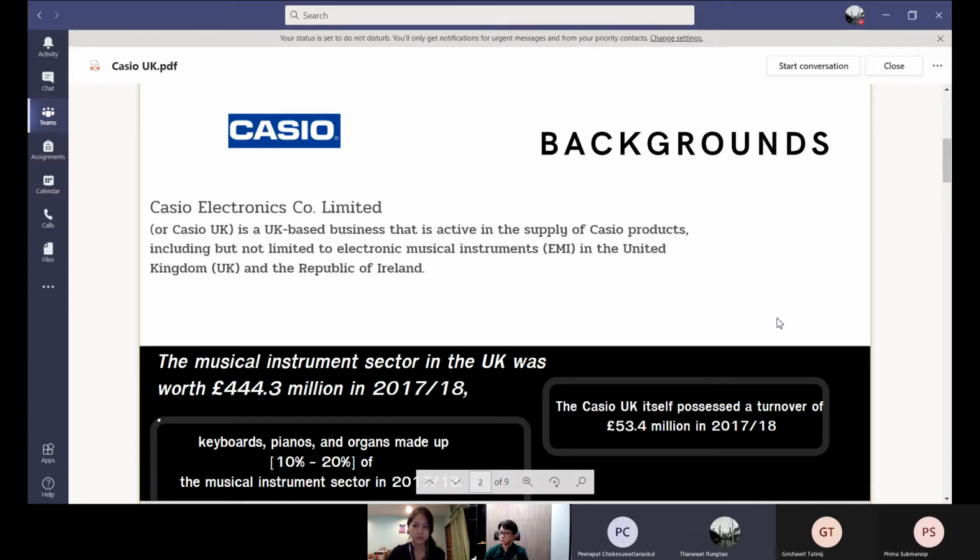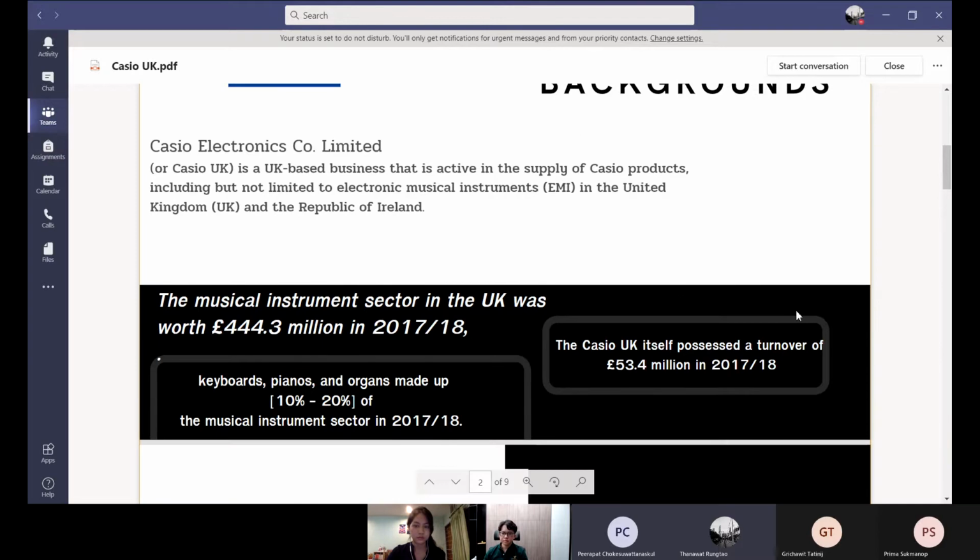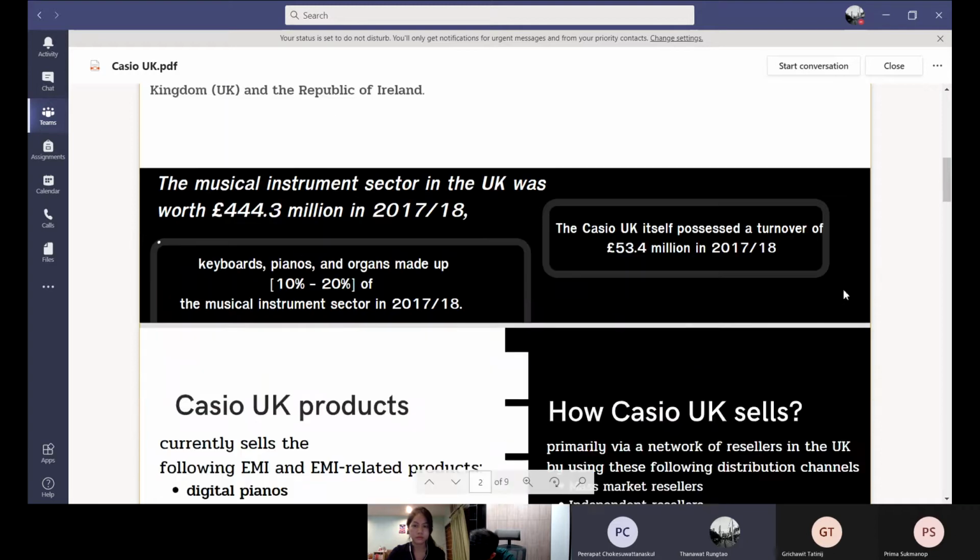The musical instrument sector in the UK was worth around £400 million in 2017 and 18, and keyboards, pianos and organs made up 10% to 20% of that £400 million. Casio UK had a turnover of over £50 million in the same years.